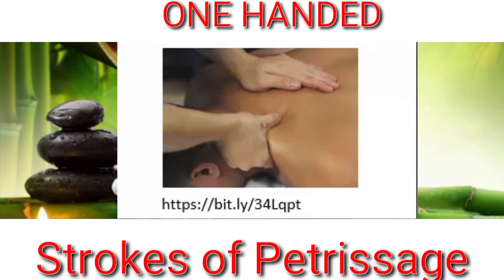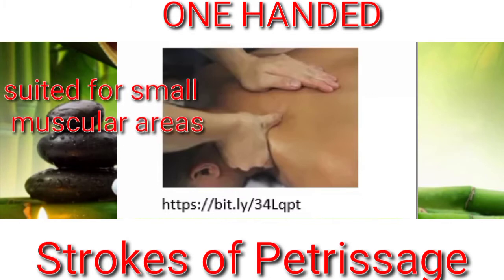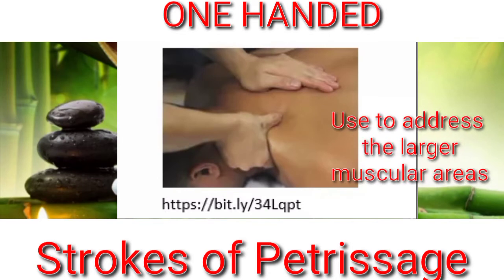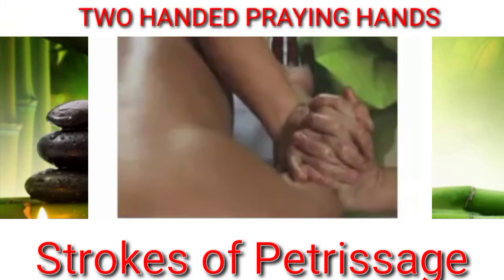First, one-handed, a stroke that uses the entire hand or palm to lift the tissue and roll it away from the bone, then back towards the bone using a squeezing compressive action. Well suited for small muscular areas such as the arms and top of the trapezius. It may also be used to address larger muscular areas such as the back.